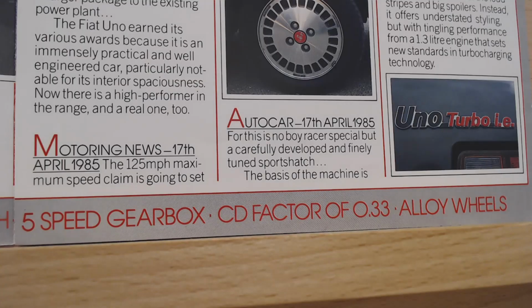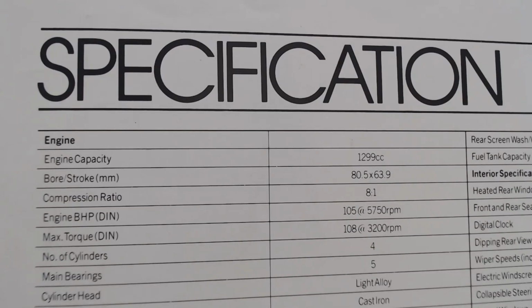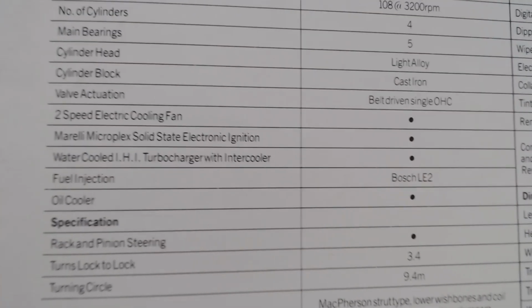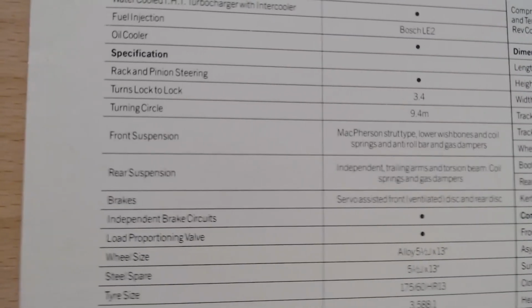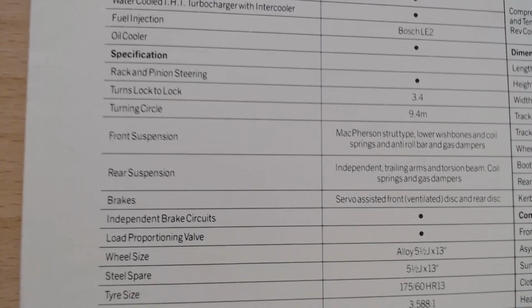Then the red lettering continues on the bottom of the page: 5-speed gearbox, Cd factor of 0.33 and alloy wheels. And you can see that engine capacity being that more rare 1299cc engine. Not going to read it all, but of course you can pause on these specifications if ever you need to. And to be honest with you, I think the only real issue with this was, Italian car, a little bit fragile. I don't know if they lasted quite as well as some of the French performance hot hatches, but nevertheless, I think it's right up there as one of the best.